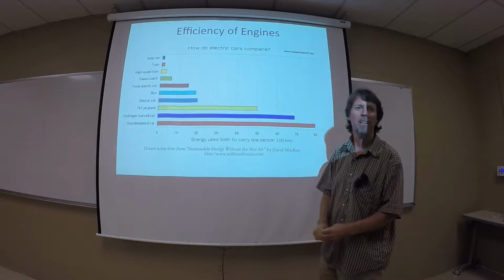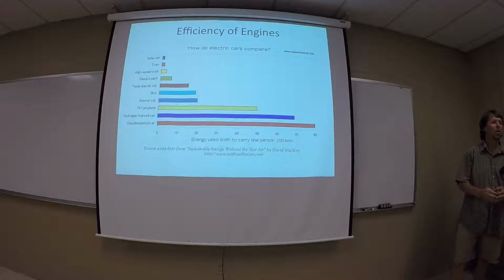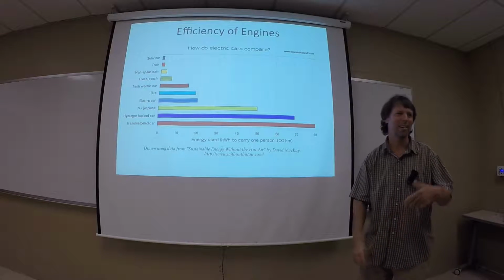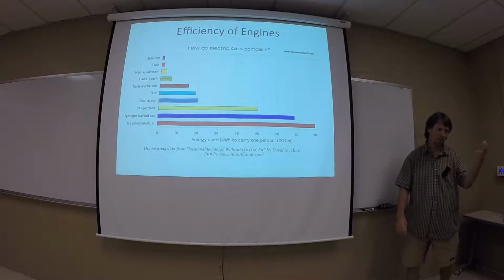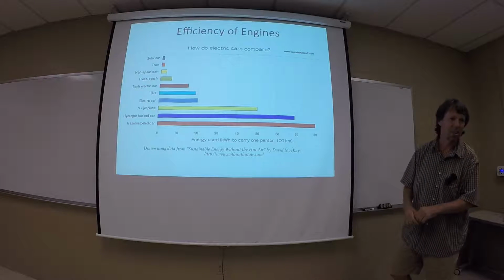I was just wondering, for a gasoline car, is it more or less for the size of the car, like a truck versus a motorcycle? Oh yeah, absolutely. I mean, a truck, you're probably getting 10 to 15 miles a gallon, right? And if you go to a diesel truck, you increase that by a third, so you're getting maybe 20 miles a gallon, 25 miles a gallon.